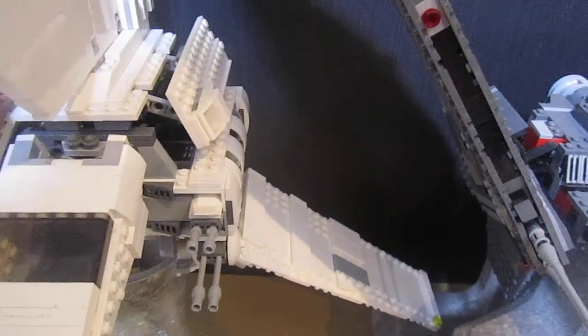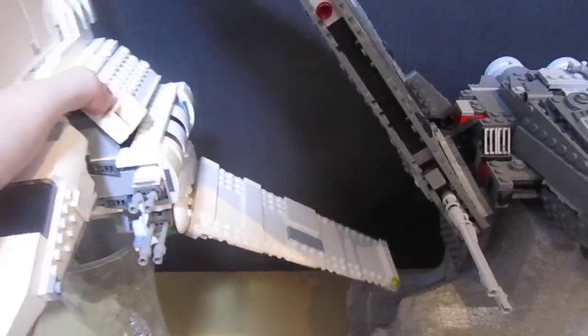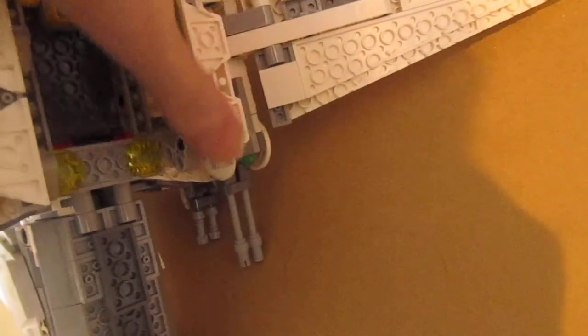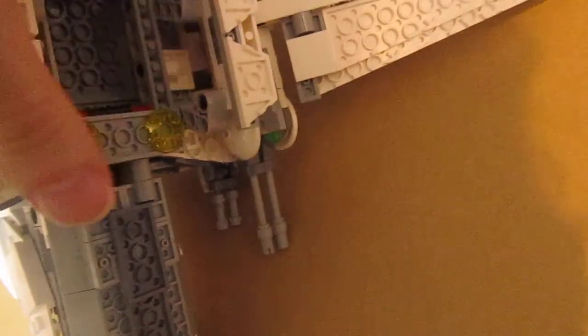And then there is also the landing skids. Running out of hands here. So these also move, the landing skids, to put it in flight mode. They don't move particularly well because the wings are out.